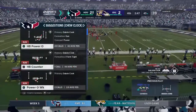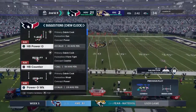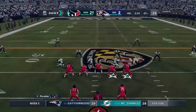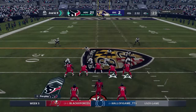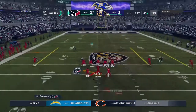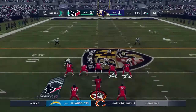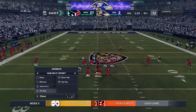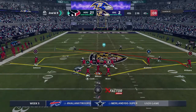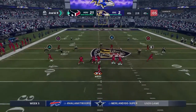Number 33. And he'll take this one up close to about the 45. He was brought down. Credit him with a 1-yard gain there to make it 2nd and 9. Brings up 2nd and 9. Out of the gun, here's Wilson.